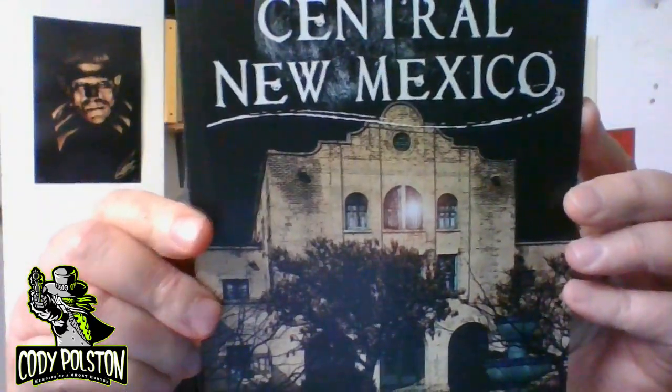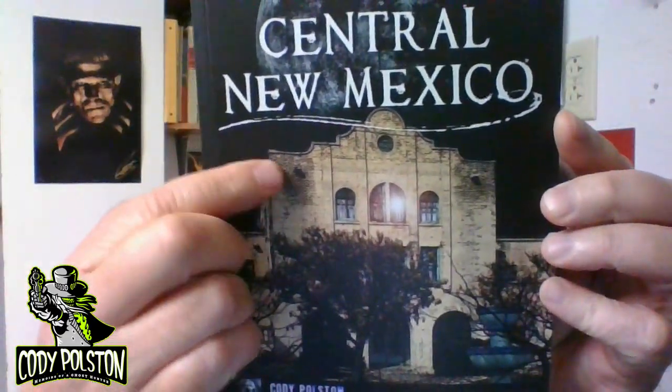And as I've said in other videos, I kind of know what the cover is going to look like, so I approve it and stuff. But this kind of looks like, let's see if I can show you some of the details here. This is the Val Verde Hotel, by the way. And you can see some of the details here they added in.